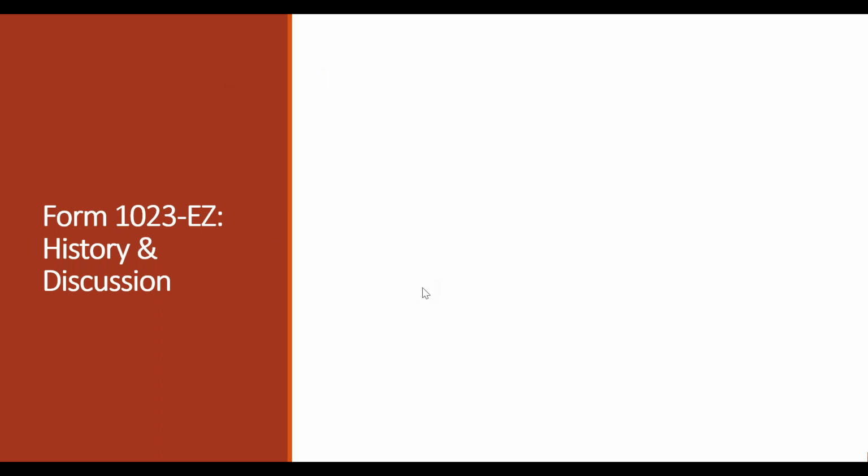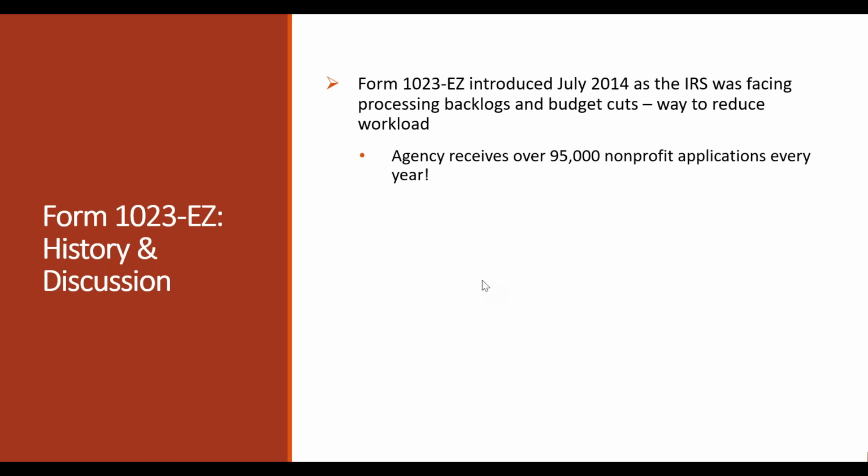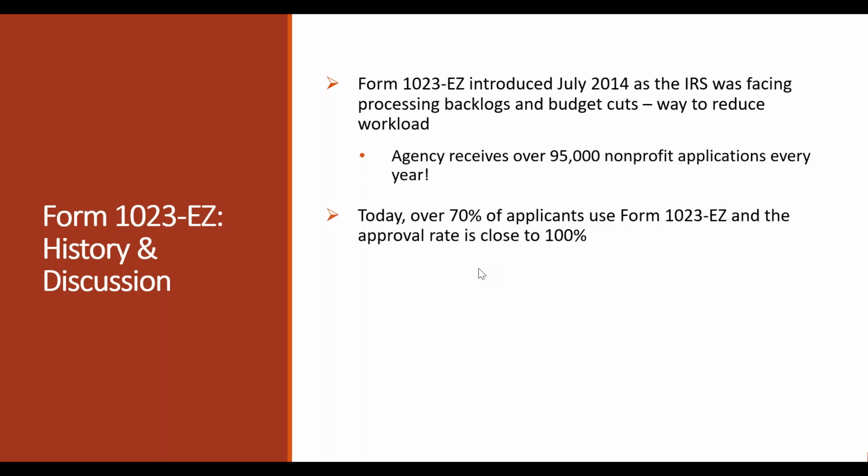Okay, I want to go away a little bit from the mechanics of the form and take the scope out a little bit and talk more about the EZ. The EZ was introduced in 2024 as the agency was facing really serious processing backlogs. So it's really a way for the IRS to reduce its own workload. The agency receives over 95,000 nonprofit applications every year. They were like, if everyone is using the full form, we're never going to be able to process all these applications. So they introduced this much shorter, much simpler form as a response to that.